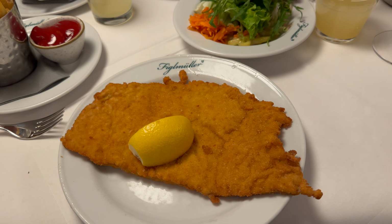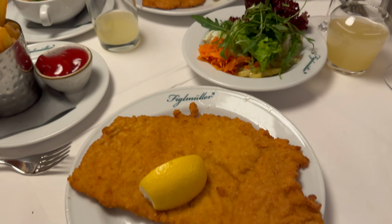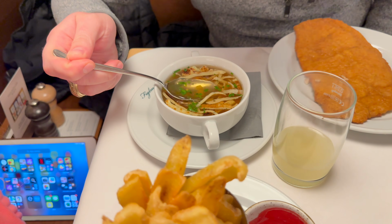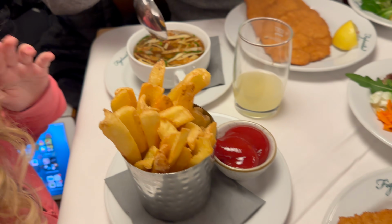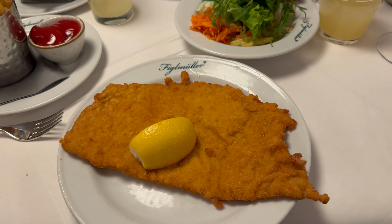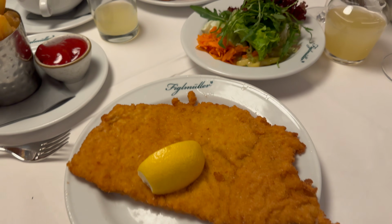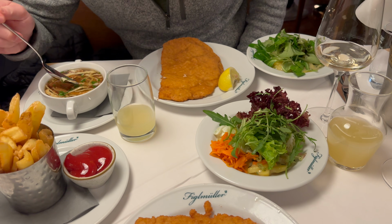It is a 250 gram cut of fine tenderloin, and each one is pounded by hand until it is razor thin. Then it is dredged in egg and flour before the finishing touch of breadcrumbs made from Kaiser rolls, and then fried in oil. Oh boy, was it delicious.